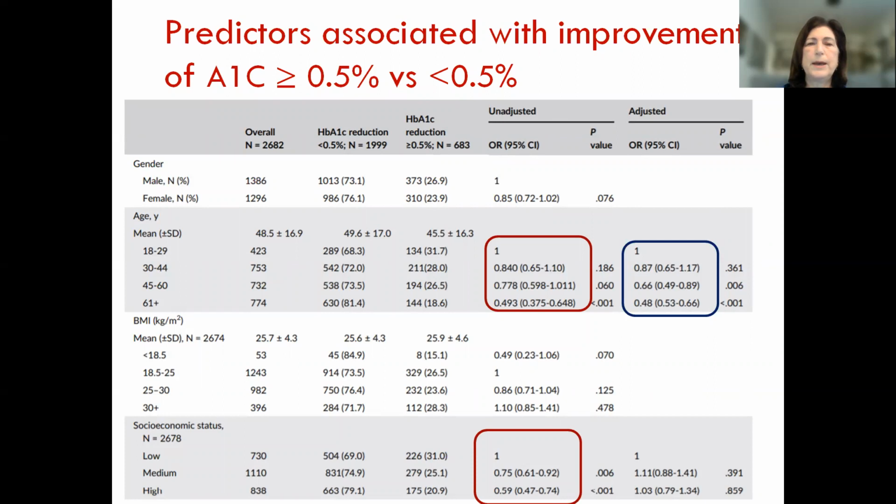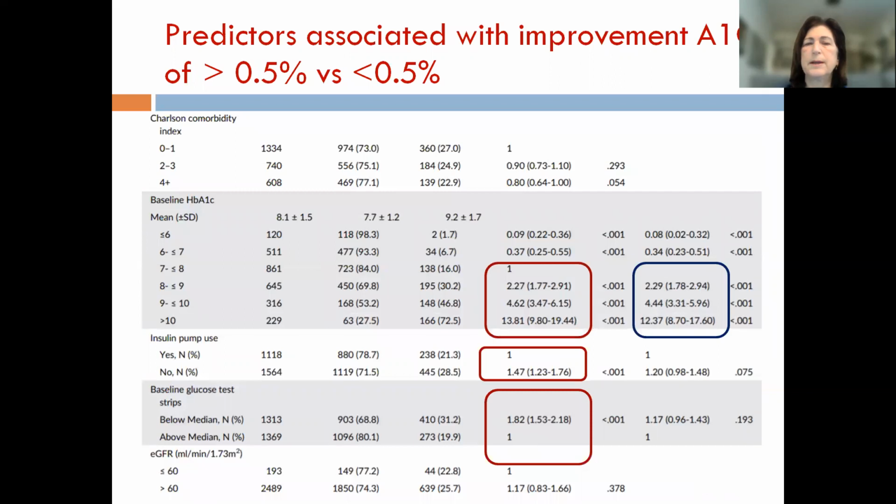We defined as a significant improvement those who declined their A1C by 0.5% or more versus those who had a lower decline in A1C. And what were the predictors? So as before, lower age, lower socioeconomic status, higher A1C, those who were on MDI, and those who purchased fewer strips than the median purchase.